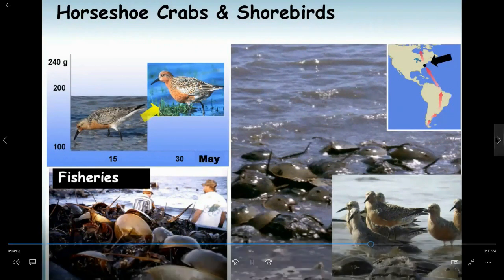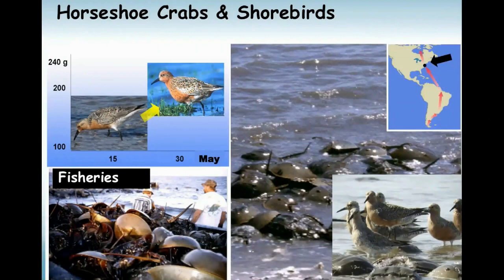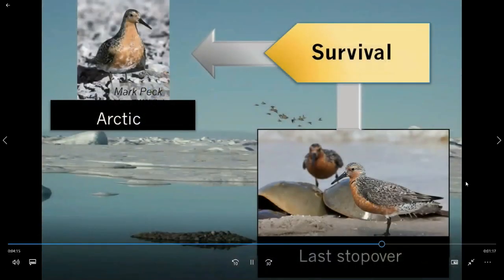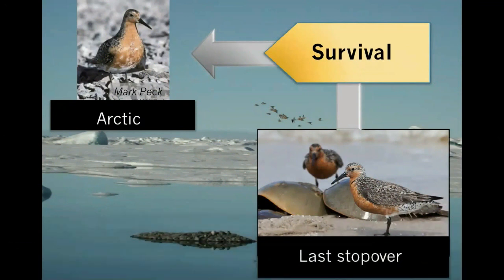But they need these body stores not only to fly to the next stop, which is their Arctic breeding grounds. They also need body reserves to survive the first days in the Arctic after arriving, in case the snow has not melted. And also for survival in case of the occurrence of strong Arctic storms.